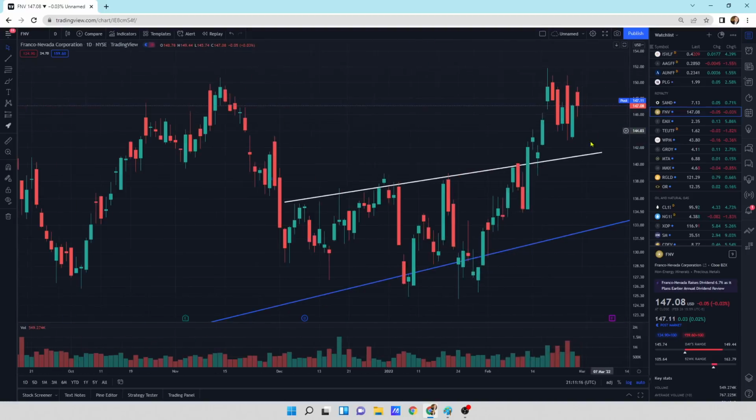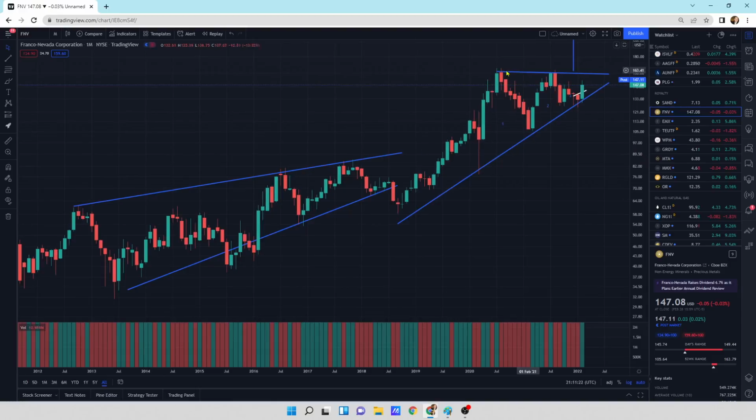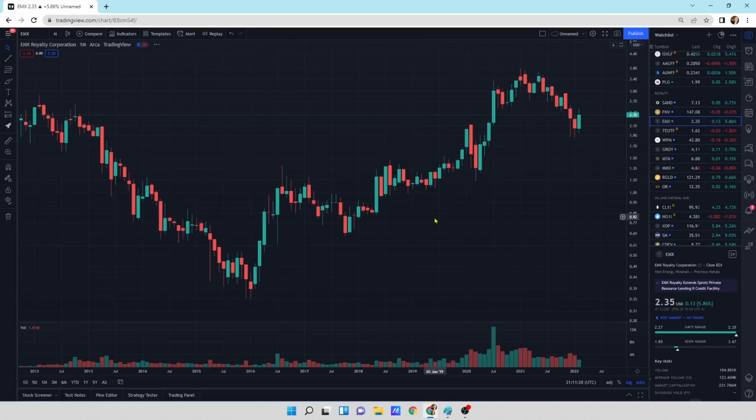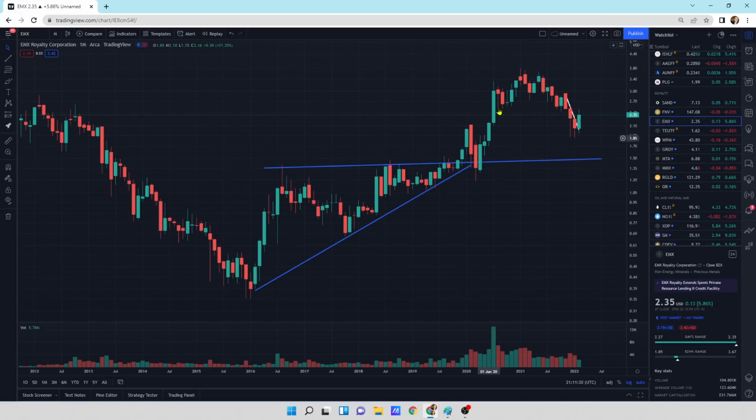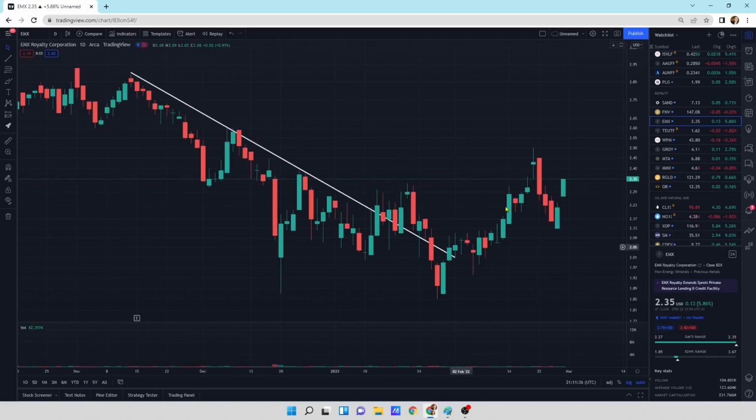Franco-Nevada, getting a little bit of buying, selling pressure going back and forth here. But on a big picture view, guys, this thing looks beautiful for a big move if we can break the 160 level for another leg higher. EMX Royalty, another one that broke out of this, kind of doing a return move, but been getting some buying pressure here recently. Downtrend break, popped higher, and then we're going to cycle with higher lows and higher highs upward, I think.